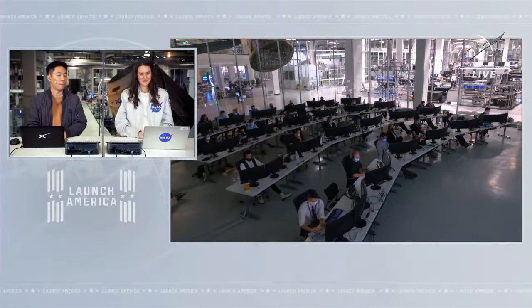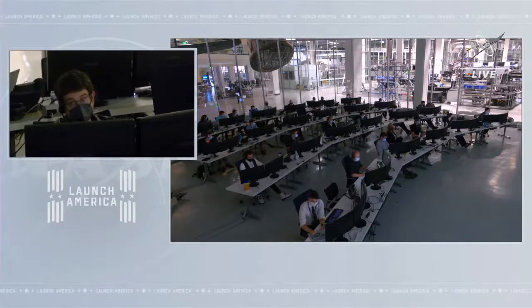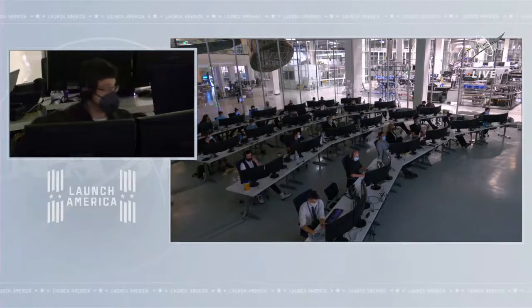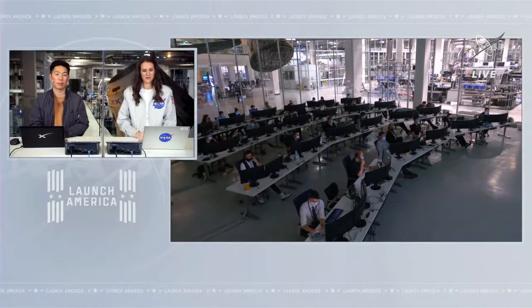Dragon SpaceX, we show nose cone secure for entry. And SpaceX from Resilience, we see the same. And good news being relayed to the Crew Dragon crew, that nose cone is closed.